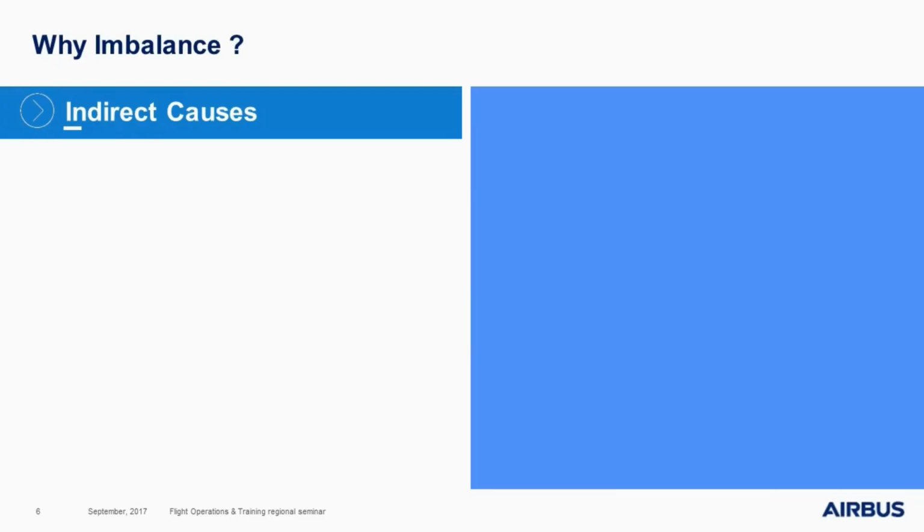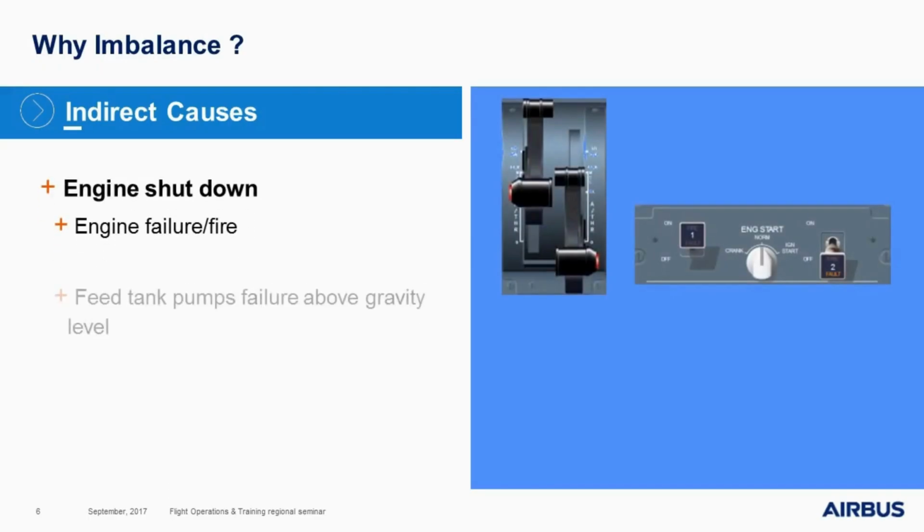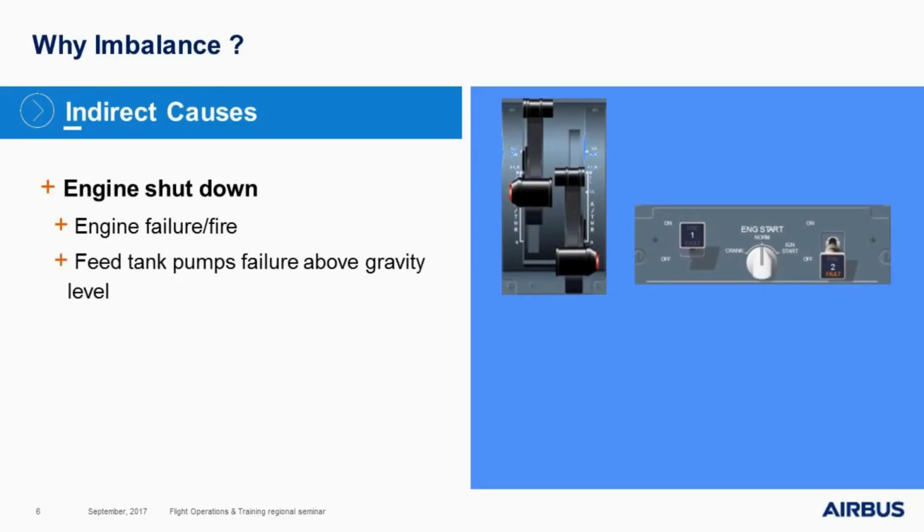Fuel imbalance can also be the result of indirect causes. This means that a specific aircraft failure or configuration can imply flight crew's actions that will afterwards create an imbalance. This is the case if an engine shuts down because it has failed, or because the corresponding feed tank pumps have failed above the gravity level. If this happens, the fuel of the tank associated to the engine is no longer used, and this will progressively create an imbalance.